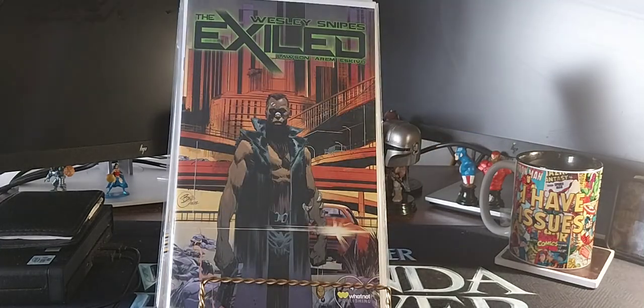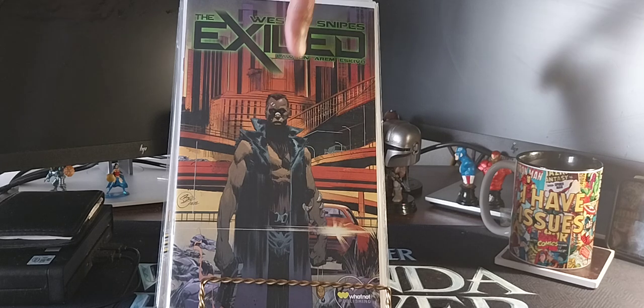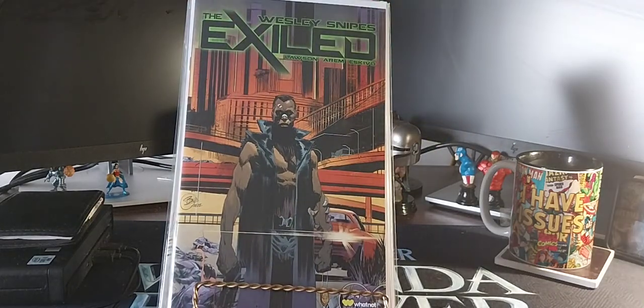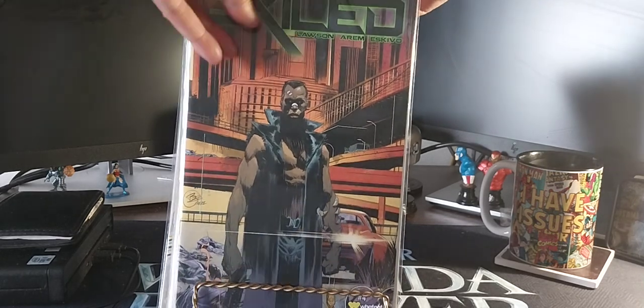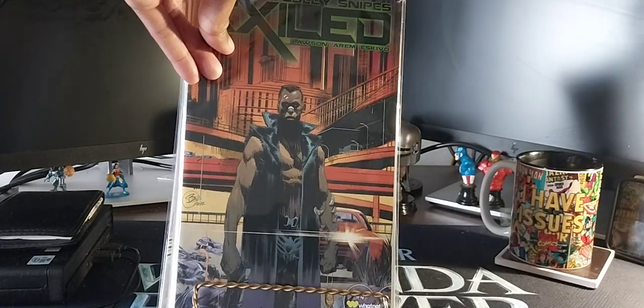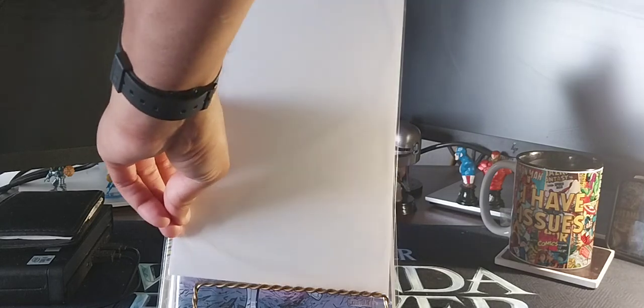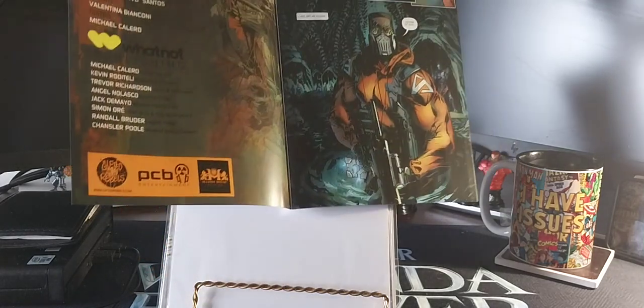Then we have Wesley Snipes from Whatnot Comics with The Exiled, issue number 4. I think there's one more issue to go with this series. Wesley Snipes, The Exiled. Very cool cover there, by the way. Let's just take a really quick look at the artwork here in this book. I don't want to look at too much though, because I haven't read the series yet, and give away the plot.